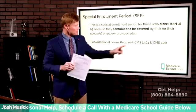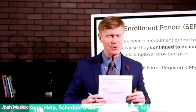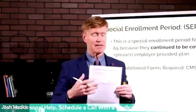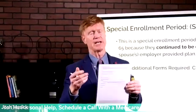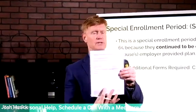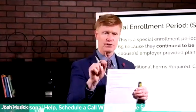Now, we have a second form called the CMS 40B. And again, it's a separate form. I just laminated the two together for our session today. But this document is very simple to fill out: your name, your address, social security number, date of birth. And then at the very bottom is the most important part of this document, because what you're going to do here is you're going to pick the month you want to start your coverage.